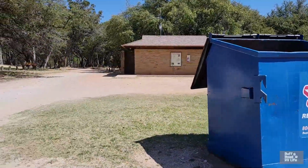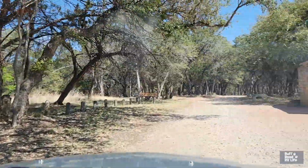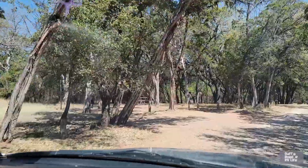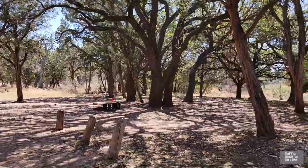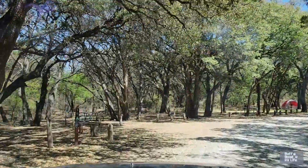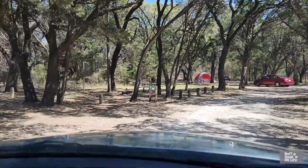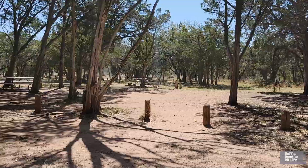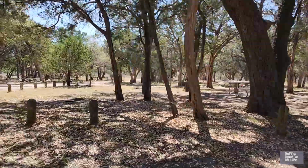Okay, so it's in here. Turn right. It says Cedar Grove sites 37 to 48. So there's 37 right there. Oh, it has a squirrel too. And here is 38. Nice shade. 39 is right there. And 40. And 41. And we are passing 42 on the left, but there's some folks there.